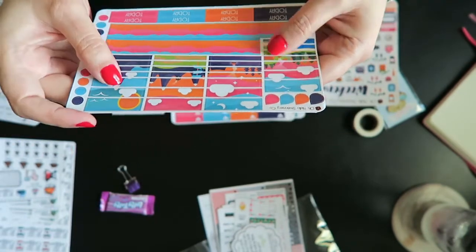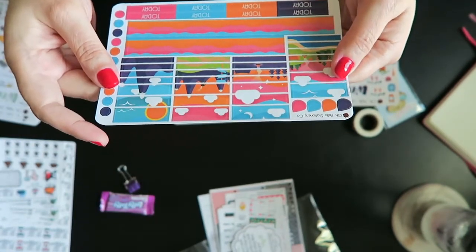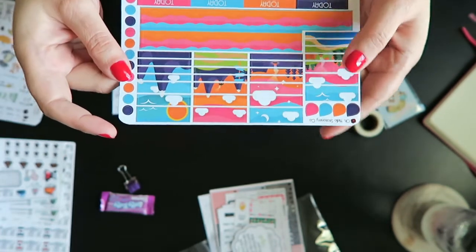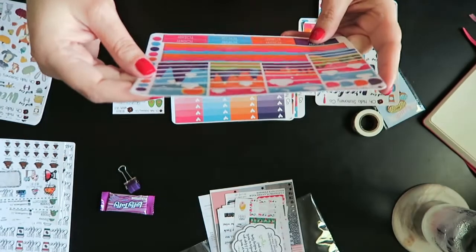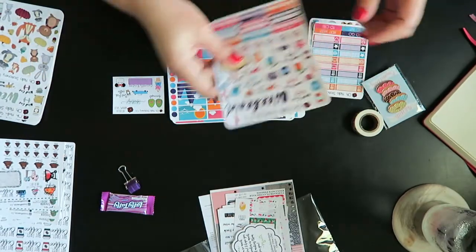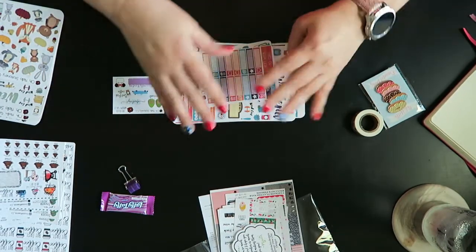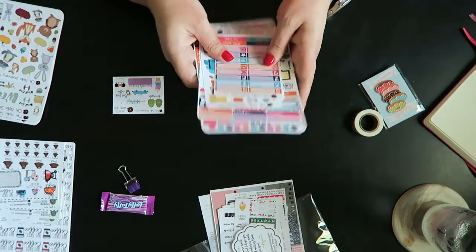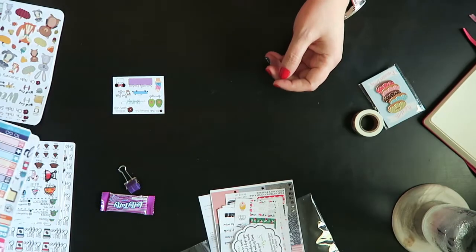I don't use a lot of the washi strips. I'm not a no white space planner, so I like a little bit of white space to fill it out. So this kit is huge for me. And I could probably spread this thing out for at least 3 weeks worth of kits.